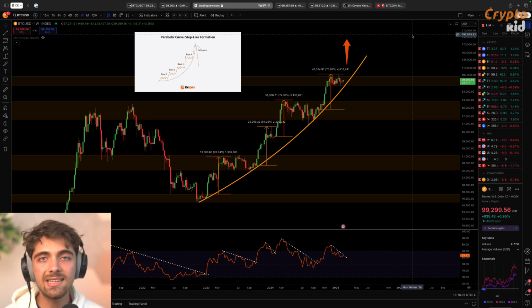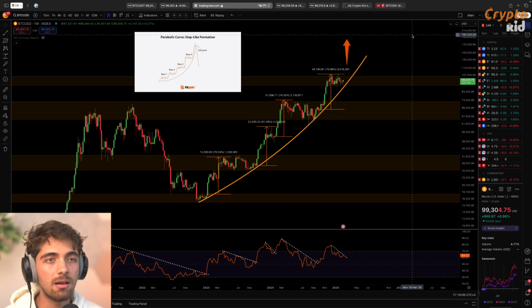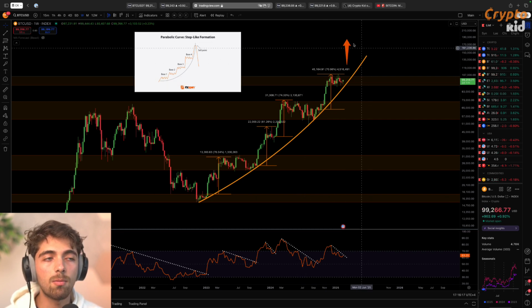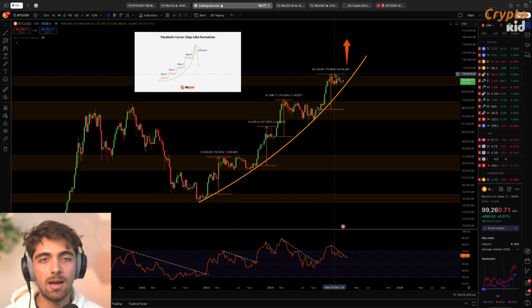And then 80 weeks after the halving, taking you to October of this year, the Bitcoin bull market should end, where the price crashes into a bear market beginning of 2026. So that is the first one. So we do have at least one more price move to the upside according to this beautiful textbook parabola pattern on the weekly logarithmic time frame.